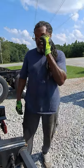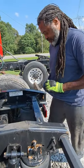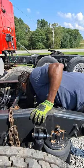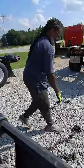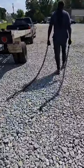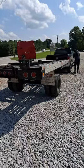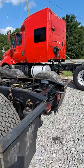Okay, we beat the clock today, didn't we? Yes, sir. That was the difference between getting home tonight and tomorrow afternoon. Yeah, we only had 350 miles. We left around 9 a.m. Central Time and had to get over here before 5 o'clock Eastern Time.